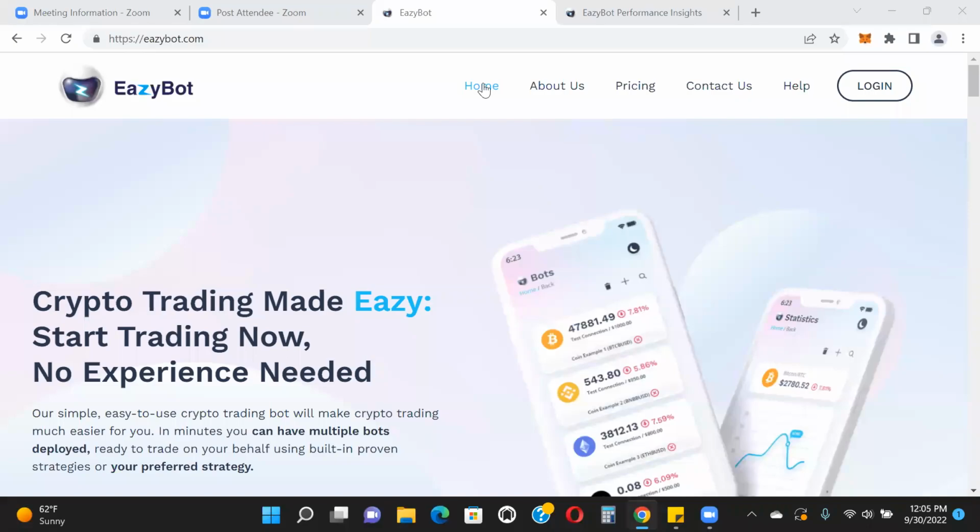All right, guys, just a quick update for EazyBot. They provided a new performance tool in the back office. If you log into your back office, you'll be able to see in your notifications this new tool. So I'm going to just show you it real quick. It's a live website or a live page. It's not really a site, it's a page, and it's live.